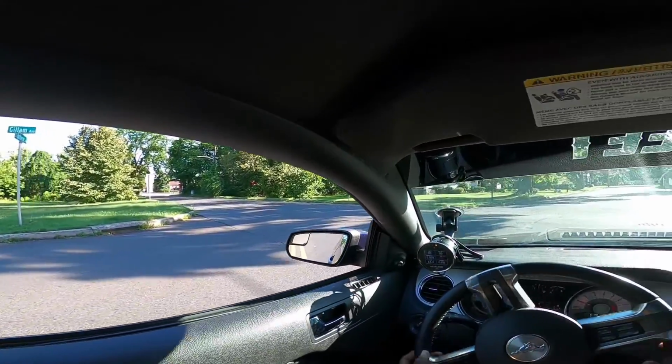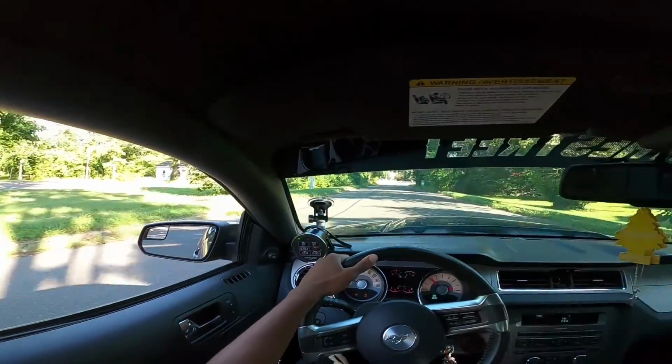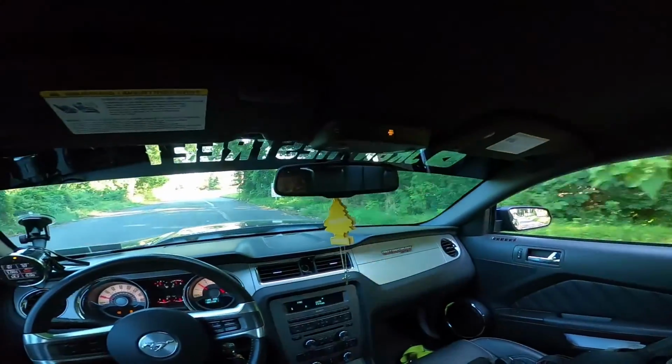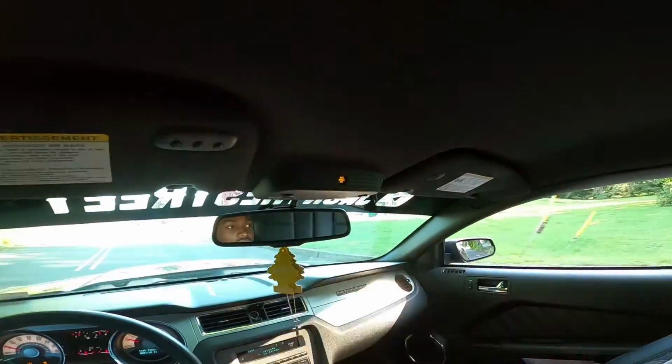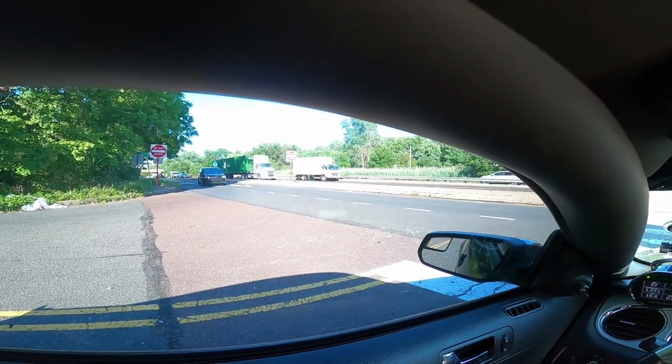Really take some pictures. I haven't took no pictures in a while. In fact, let me roll up that window, so I don't want too much wind noise in it neither. The car is just flying right now. Oh my goodness.